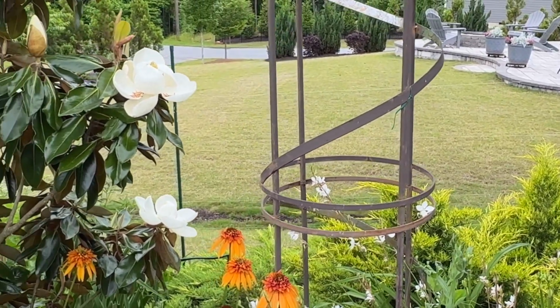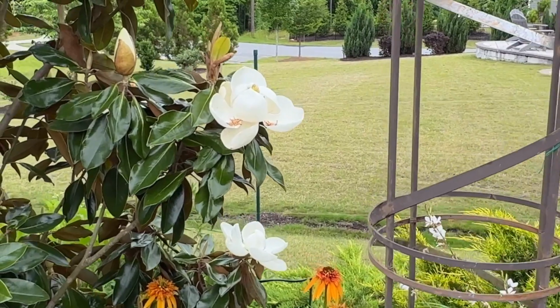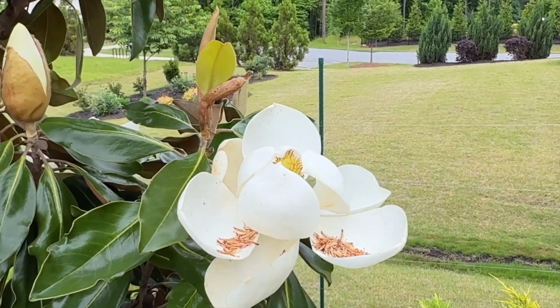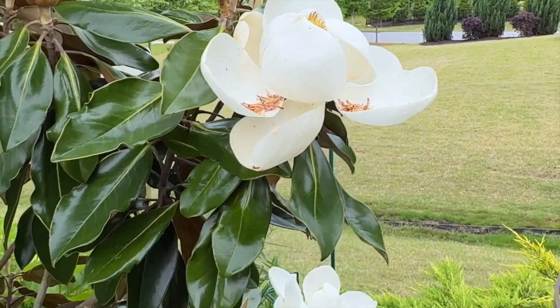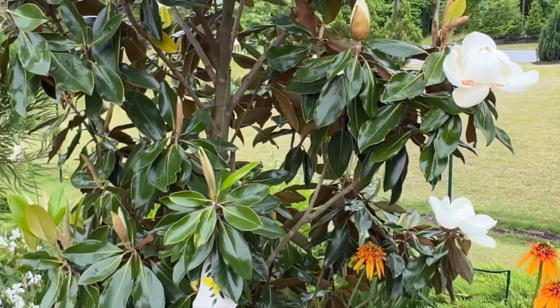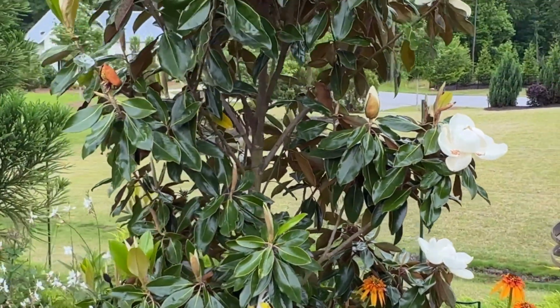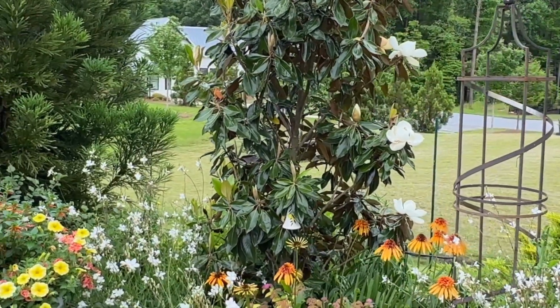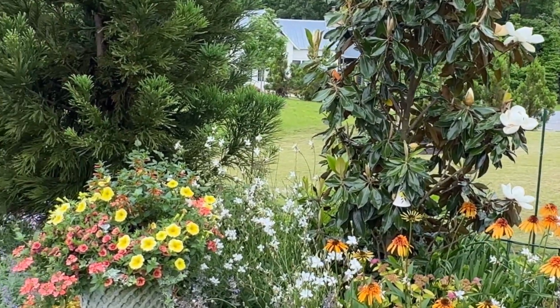Isn't it gorgeous? And then look at the little gem magnolia. So pretty. I'm starting to get some buds and some blooms out of that. This has been in the garden for I think about 3 years. It's gonna make a nice structure plant in the garden as well.